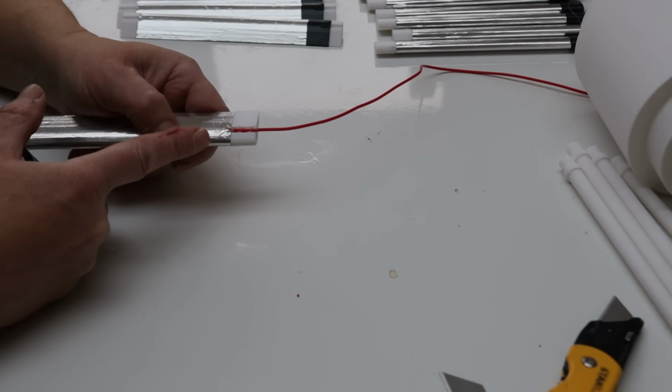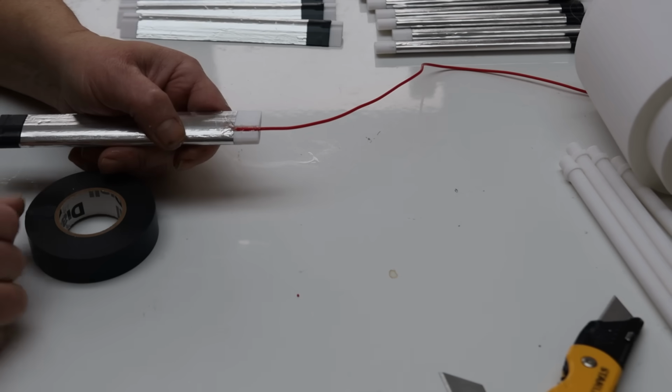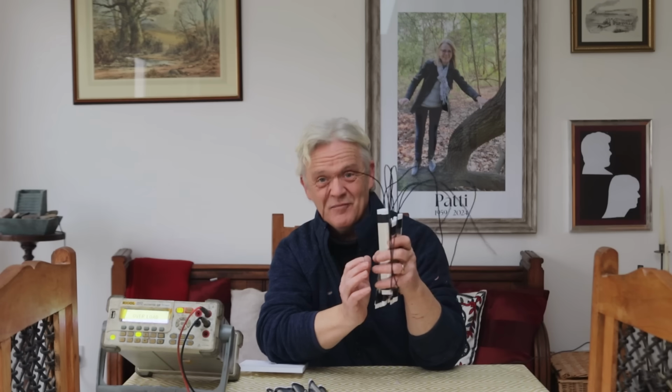We just have to make sure that that wire is in contact with the aluminium, and we press it down with the tape by wrapping this end. And you do 8 in red, 8 in black. Okay, so you should have 16 blades, in my case 8 with the red and 8 with the black.